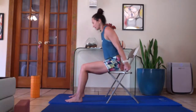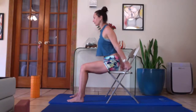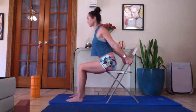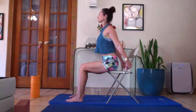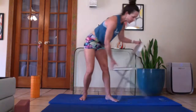Again, contract, release. One more time, contract. Keep pulling forward. Again, play tug of war with yourself. Lean forward so you can stretch that chest out. Keep the resistance, so you're pulling on the chair. Pull forward, and then keep pulling forward. Open the shoulders under resistance. Pull forward. Keep pulling forward, and then open the chest. And release. So it's a really great chest opener there. A simple stretch you can do in your chair.